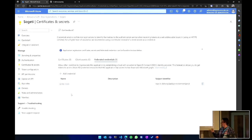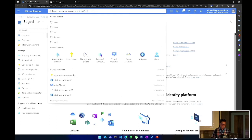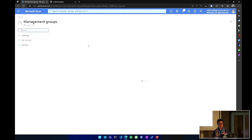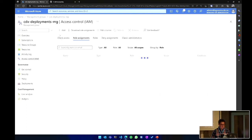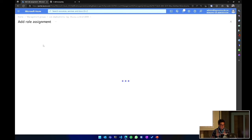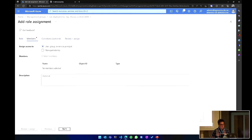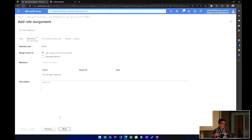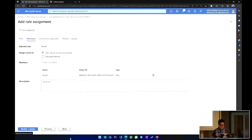All we have to do right now, before we start rolling out the pipeline, is give this application, called Sogeti in our case, permissions over one of those management groups that I've shown you earlier. I just have one management group around, just for fun. So I'm going to go here to access control, role assignments, and click on add role assignment. In this case, I will set it to owner, because in certain cases you need to enable certain features which are only available if you have the owner permission. When it comes to the members, I'm going to look for that Sogeti application that I previously created. It's here. Okay, review and assign.